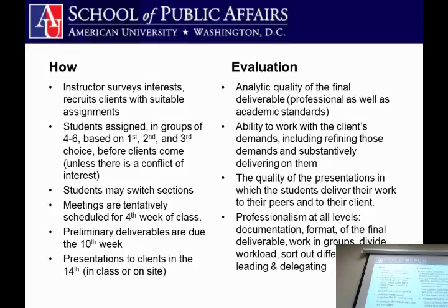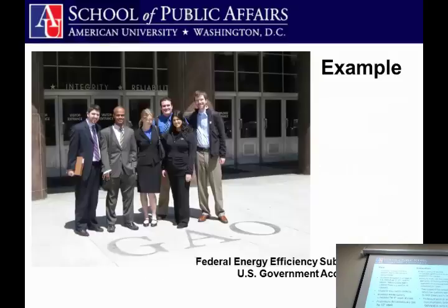We can tell them, you know, you have to work for 10 hours on this, but there's not much more that we can squeeze out of them, so they have to be realistic about what they're able to deliver, the quality of their presentations, and then generally the professionalism at all levels. There's some peer evaluation that goes into this as well.